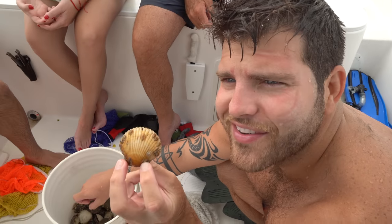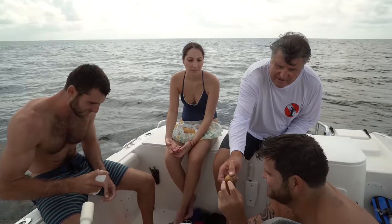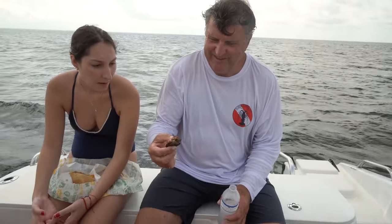It's a nice orange one. So we've gotten 2 orange ones out of what? Probably 100 scallop shells? Jed, my first one was orange. Really? Yep. Son of a gun.